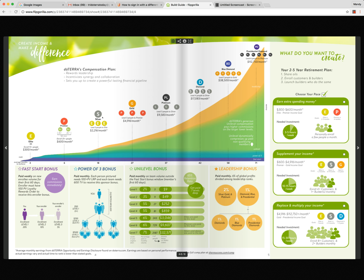And here's something that I like to share with people. These numbers are averages. At least for me, the first few months that I would hit a certain rank, I would not hit the average until a few months in, because we're still in a growing phase. So that's just something to remember.